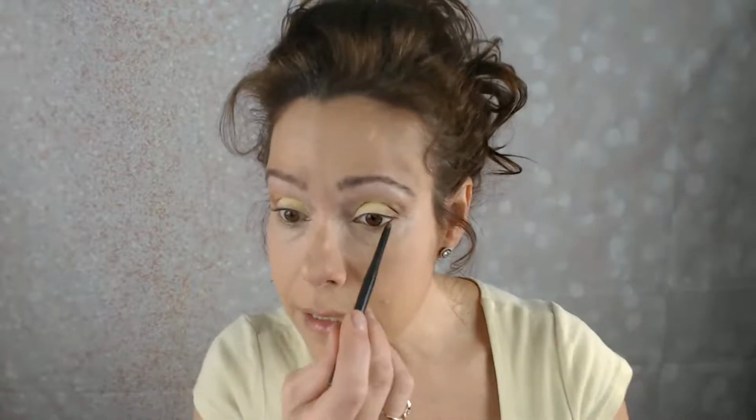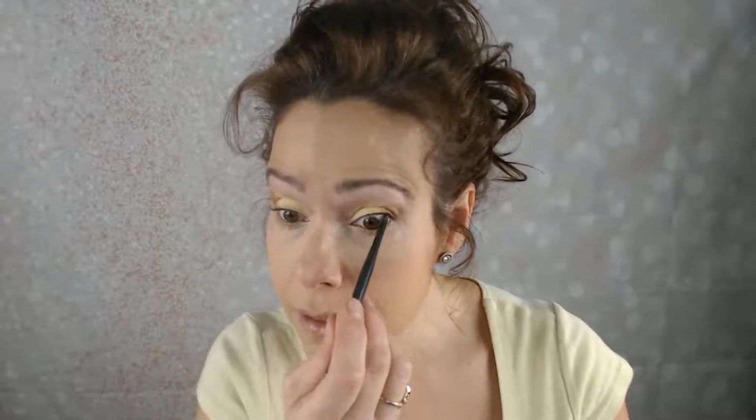Okay, for liner, I have this new Believe Beauty one that I just got in Caviar. I struggled getting it on my eye the first time that I used it, but I think it was the shadows. But if I remember correctly, it went on my waterline very nicely. So that is what I'm going to use on my waterline. Just going to put some of that on there. Very nice.